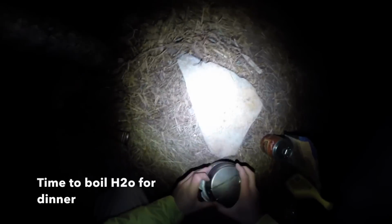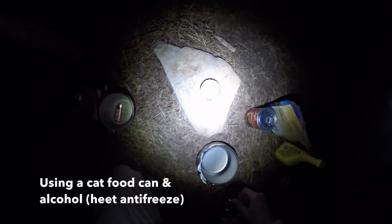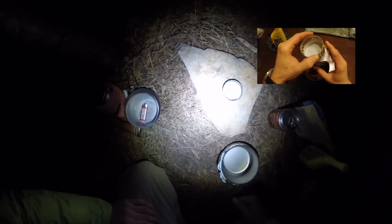This thing, freaking layered. I got a wind shell, down jacket, cap 2 or cap 4 expedition weight, and then a wool shirt underneath. Don't have a windscreen.